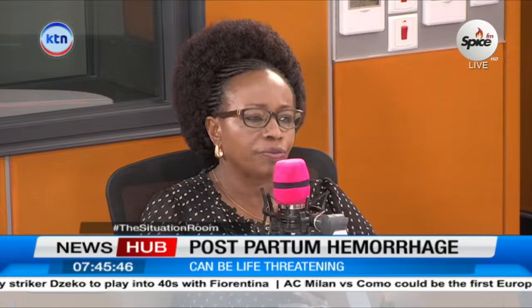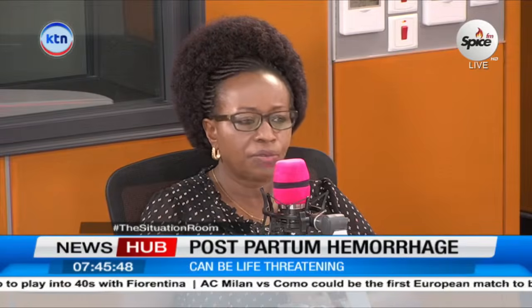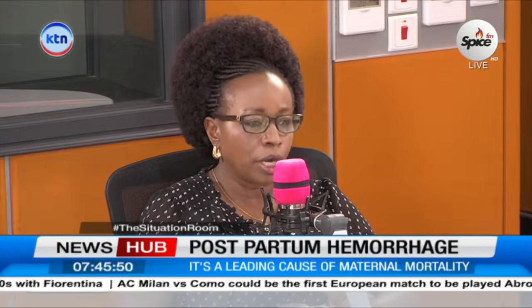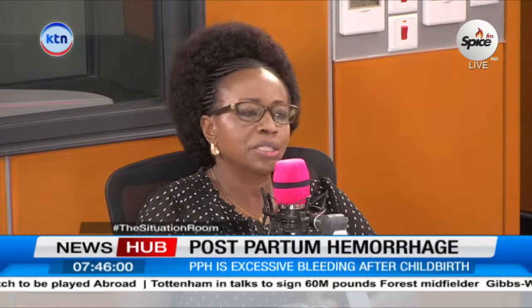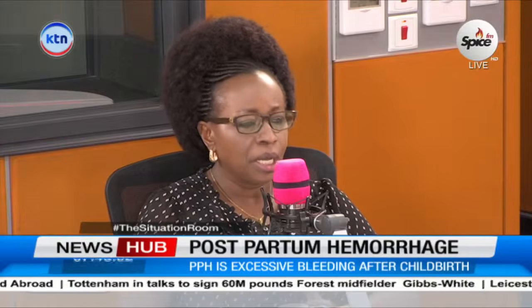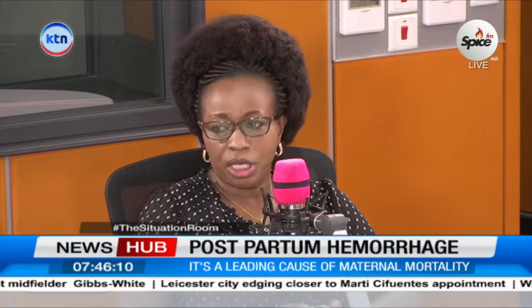You need to act fast, and you need to have teamwork. Because if you have to replace the blood, the lab people have to be ready, you have to have the sample, and it has to be prepared maybe in the next 30 minutes. The gynecologist also has to be there, the anesthetist has to be there. So it is teamwork, and it has to move fast so that we can save this mother.